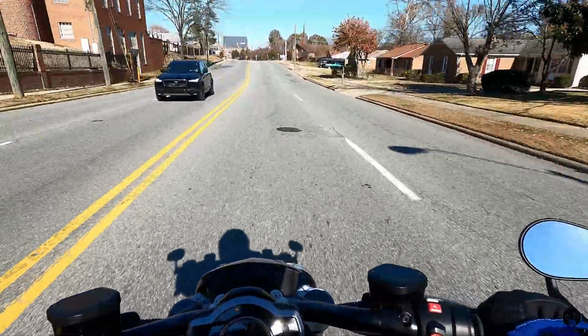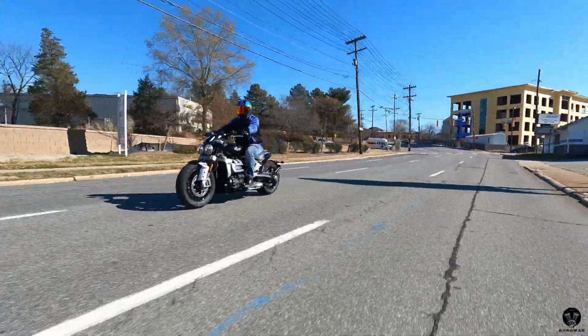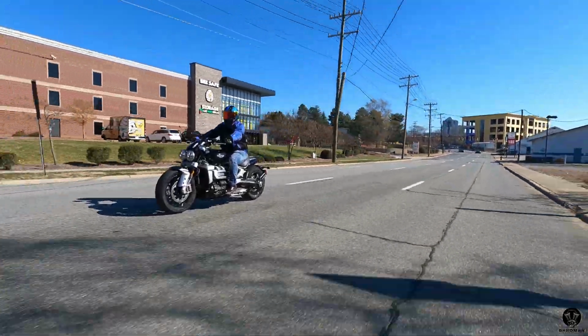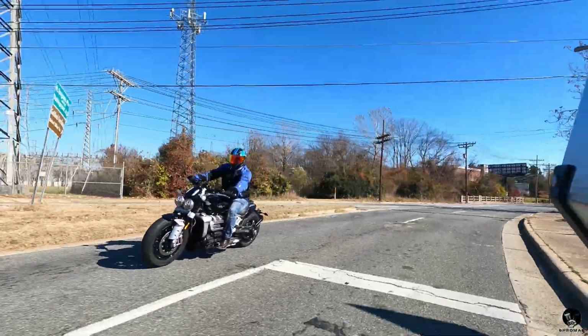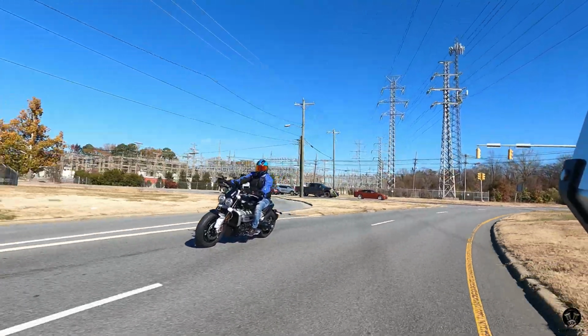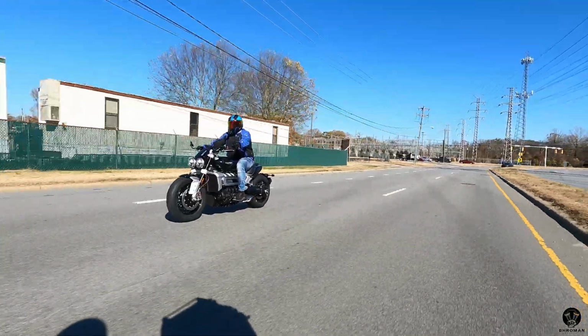The other thing this bike comes standard with is cornering ABS and cornering traction control. So those are some cool features to have on a bike. A lot of these high-end sports bikes have those, and it's really good to see that Triumph has put those features on the Rocket 3.